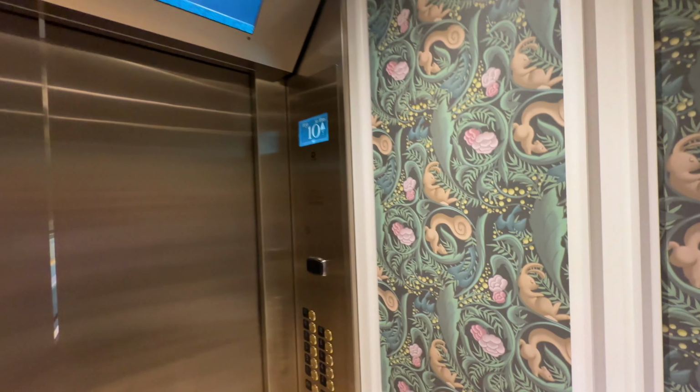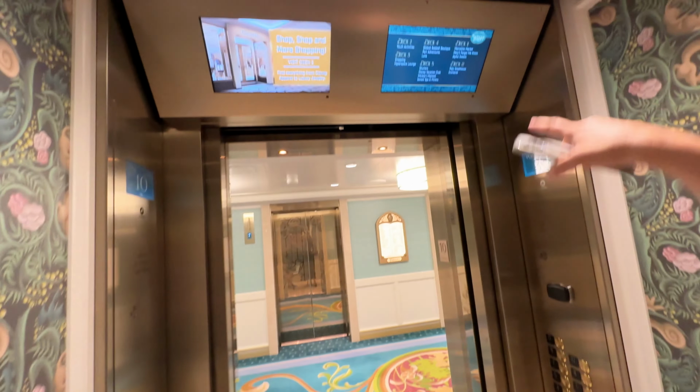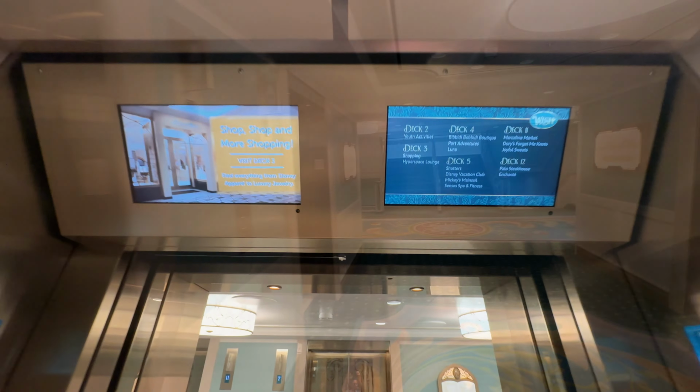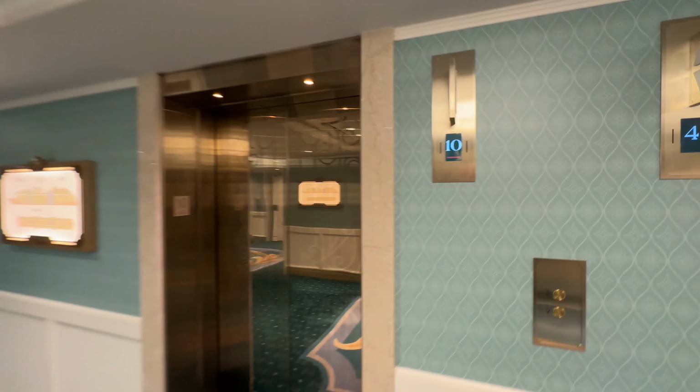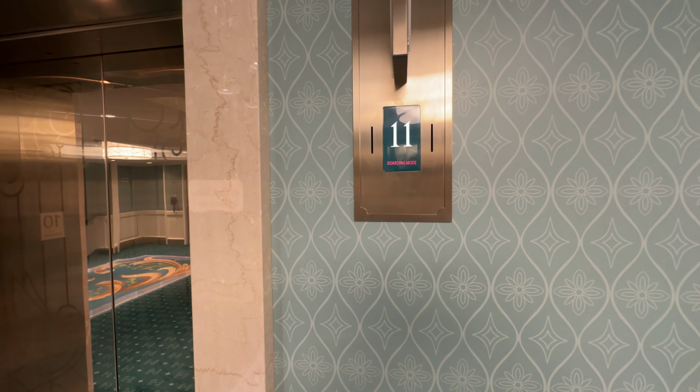So, oops, time to get off. Deck 10, here we go. Deck 5, just a vacation club. And they also say, too, like right here, this one's boarding on 11 right now. It lets you know ahead of time.